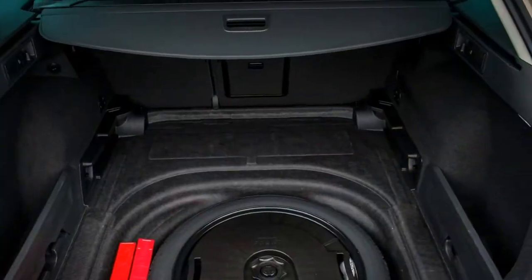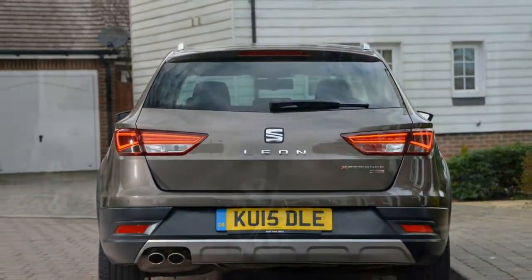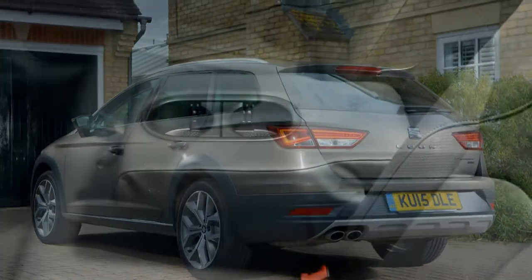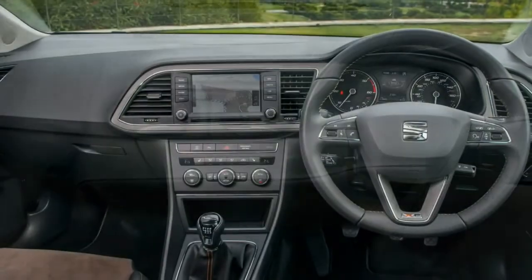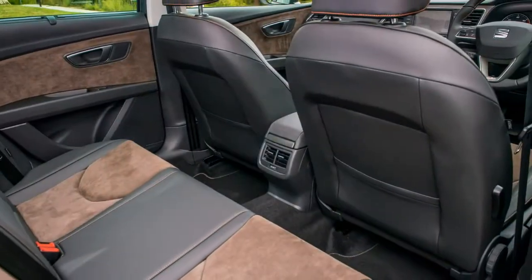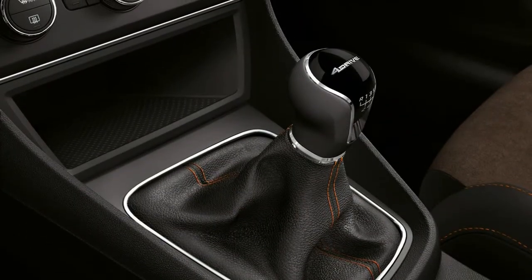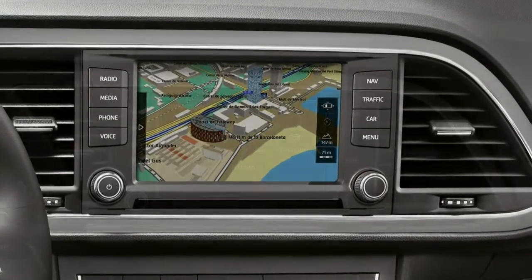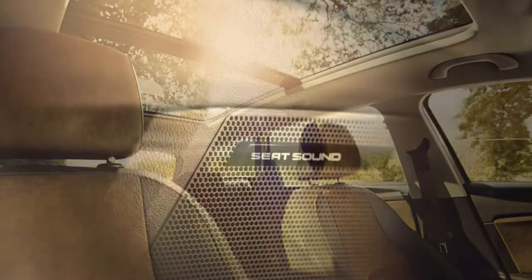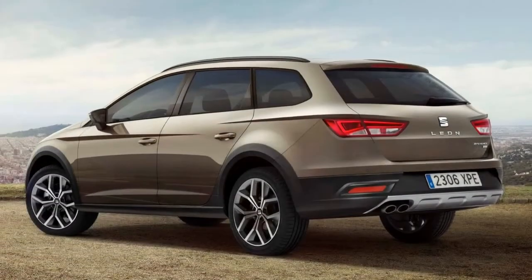complement this jacked-up look. Technology models come generously equipped with the following: 18-inch alloy wheels, LED headlights, electric folding door mirrors, Alcantara upholstery, dual-zone climate control, cruise control, rear parking sensors, convenience pack, including automatic lights and wipers and auto-dimming rear-view mirror, 8.0-inch touchscreen infotainment system with SatNav, Bluetooth, DAB radio, voice control and 2 USB ports.